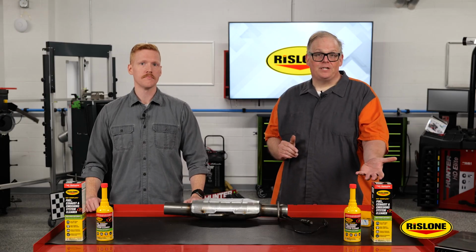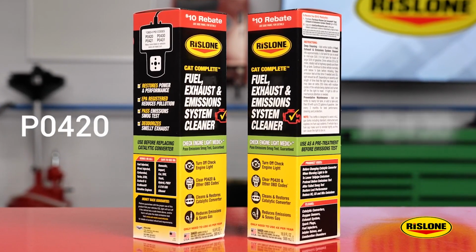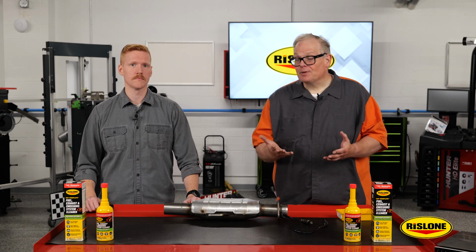Rislone's CAT Complete should be used in two ways. Rislone advises that it can be used for vehicles that are having drivability issues like poor fuel economy and codes like P0420 and P0430. But to prevent these deposits from returning, the customer should use CAT Complete every 3 months.